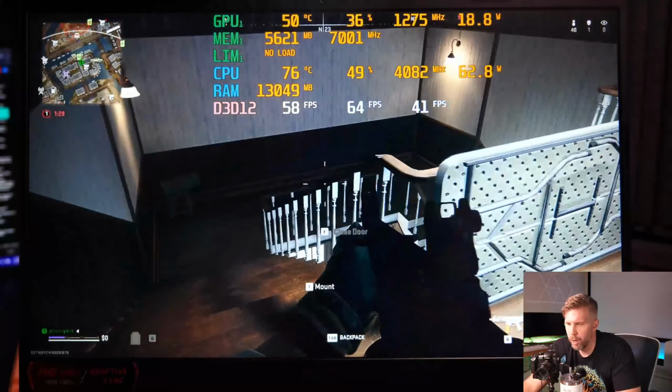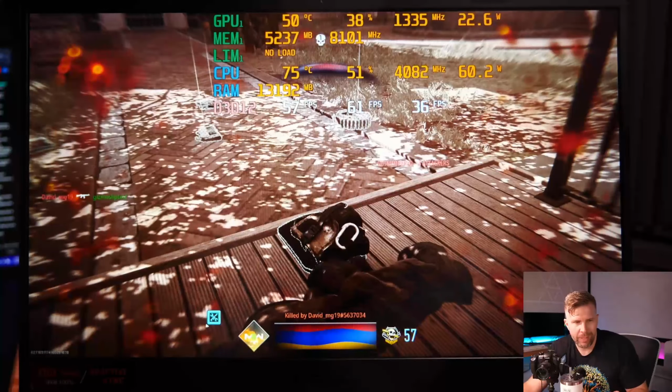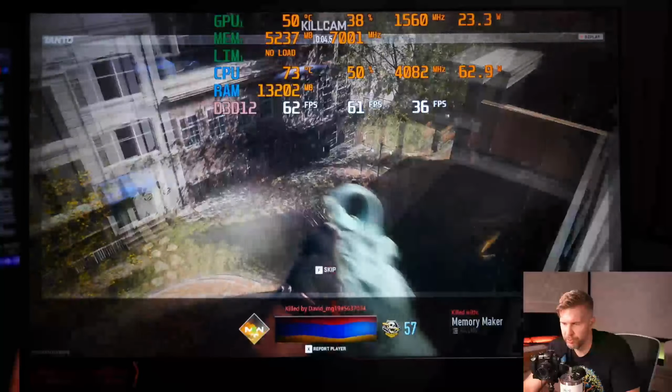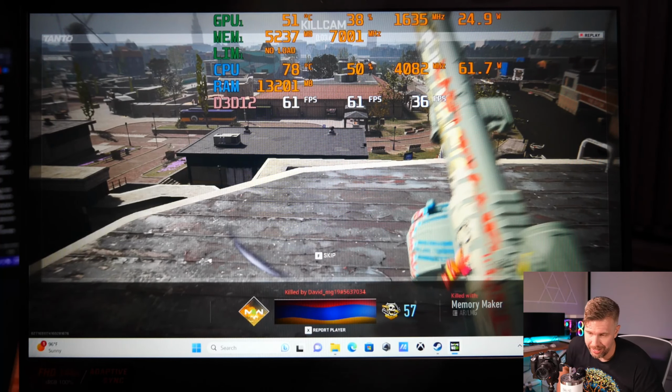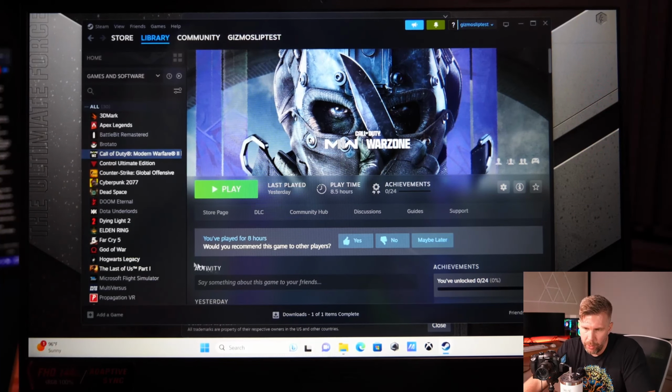Wow. All right. So our FPS is pretty struggling. This is definitely not an ideal gaming performance. 61 FPS, 36 for 1% lows. I'm pretty sure we would get more FPS if we had a more powerful 13th gen Intel or Ryzen 7000 series CPU, but that's a new map. I don't know what's going on with Warzone right now.